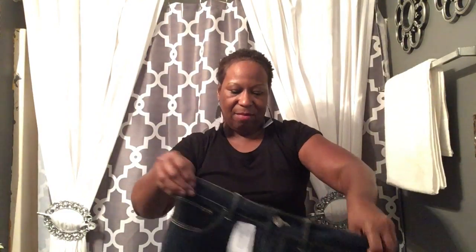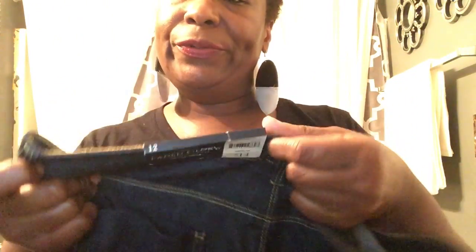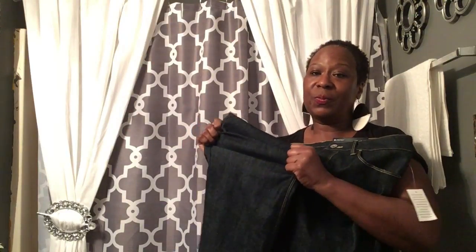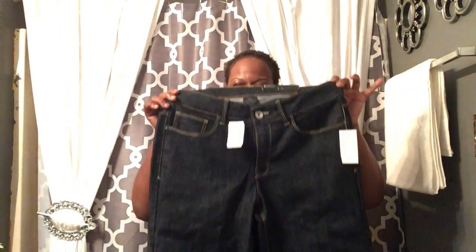And my next pair of jeans, they are above the ankle jeans. These are practically new, which they are new, never been worn. And they are Faded Glory. Okay, and these are stretchable also. Okay, and these is only at the ankle. Only at the ankle. Almost like, well, capri jeans.